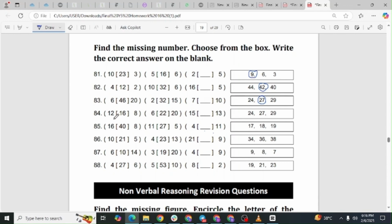12 and 8 give us 16. 6 and 20 give us 22. What if we add the two numbers together, then subtract 4? Let us check. 12 plus 8 equals 20. 20 minus 4 equals 16. 6 plus 20 equals 26. 26 minus 4 equals 22.